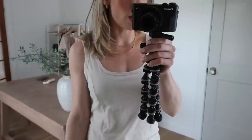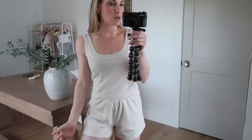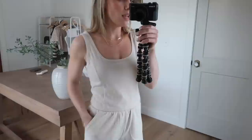It's a really nice, soft, comfy material, something to lounge around in at home. But also I feel like you could throw on some sneakers and a denim jacket, and this could be really cute to run errands in. The shorts have pockets and a stretchy waistband, and it came in a couple different colors. Got them both in my true size and super comfy.